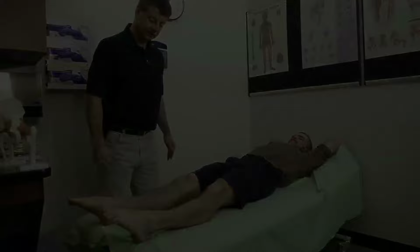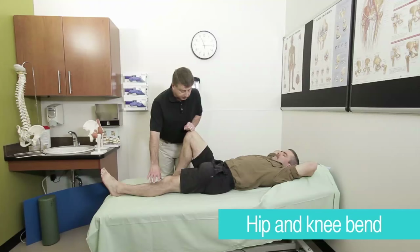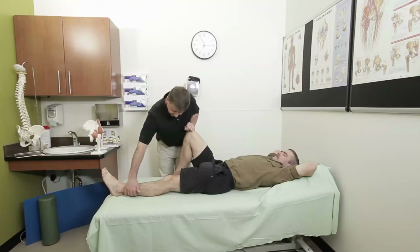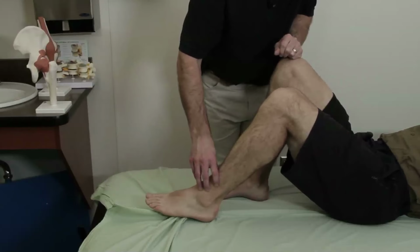Good. So this exercise is called the hip and knee bend. This is to increase the range of motion after your surgery. So what you're gonna do is you're gonna go firstly on your surgery side. You're gonna slide your heel and your foot along the bed as you bend your knee and try to slide that up as far as you can towards your bum.